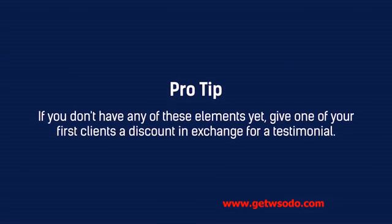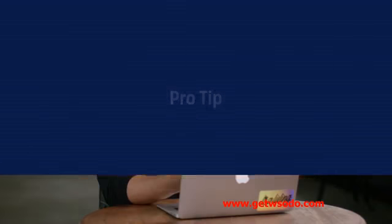So don't worry if you don't have any of these things yet. You have to start somewhere. I started somewhere. This process is a lot of different tools that you can apply to your landing page. These things will strengthen it, but if you don't have them, it's not going to make it so you don't have the ability to get clients. So just focus on the other steps in this selling system and you will be successful.